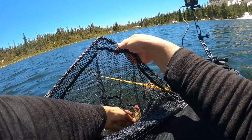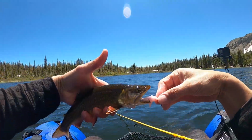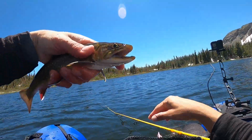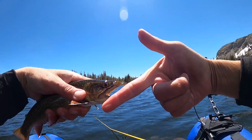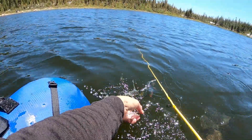Perfect. Yeah, another nice little brookie. Got him to the bottom of the jaw that time. Definitely a male. How straight his jaw is. Look at that. Perfectly straight, huh? Super straight. See ya, buddy.